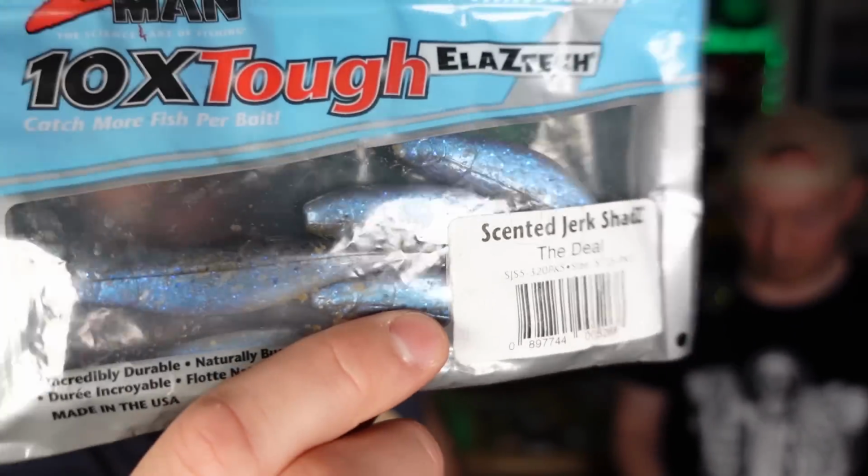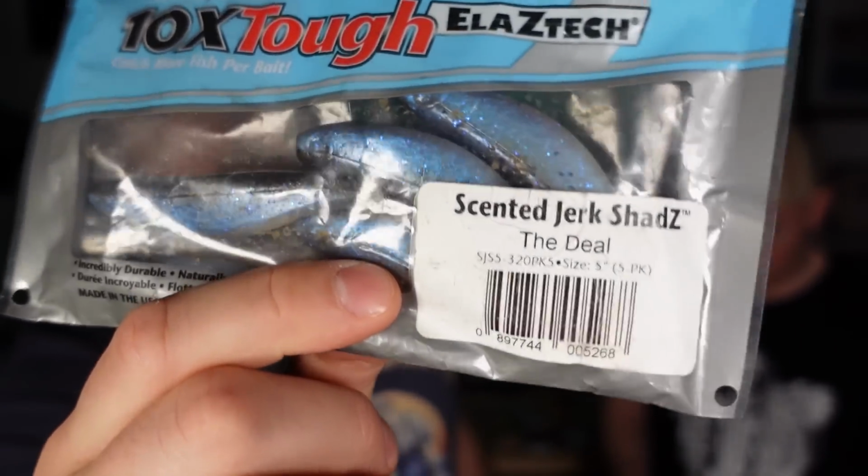Another one on the flukes that I would talk about here would be the scented jerk shads. Now, it's Z-Man Elaztech, so it does float. So if you're trying to fish it like a dying fluke bait, it's gonna sit on top. That doesn't mean that you won't catch on it. I caught a bunch on it, especially in the heat of the summer. You just have quick action with it. Skip it under a dock, pop, pop, pop, and you would get bit on that. Skip it under your cover.